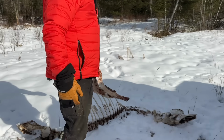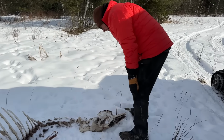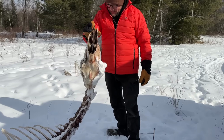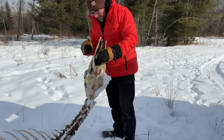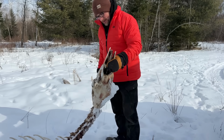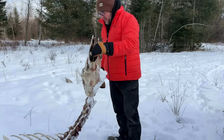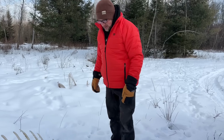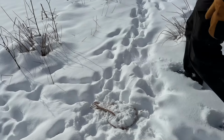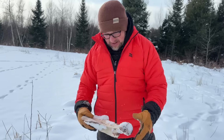They had definitely picked this thing clean. It took a while. But then the top teeth also are very worn. So it'd be interesting to know how old that moose was. But I would definitely say it was an older moose and it wasn't a young one. So that's good to know. Probably just died of old age. It's a shoulder bone. You know what those look like now, don't you? Yep.